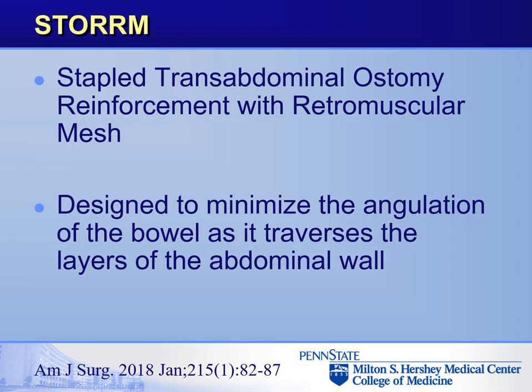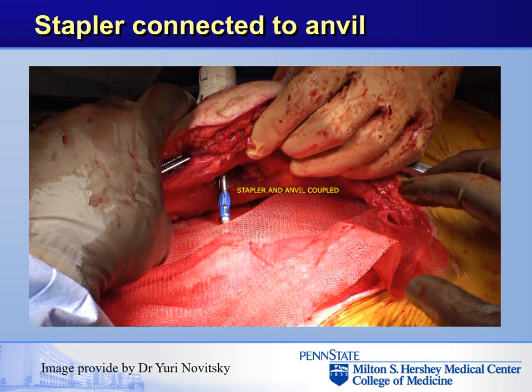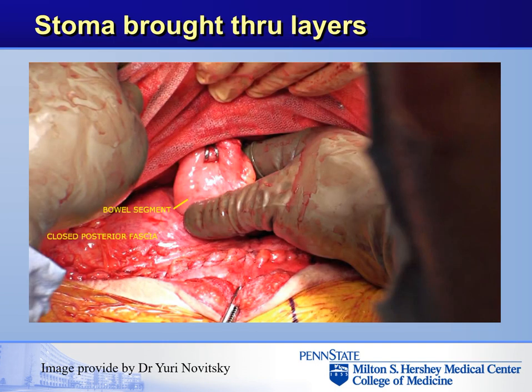To address that issue, Yuri Novitsky described a storm operation, which is designed to really minimize the angulation of the bowel as you come through all of those layers. This is done by essentially utilizing the anvil of an EEA stapler and utilizing that to come through the mesh itself and through the anterior layers of the abdominal wall. So the staple and the anvil are coupled, and when the staple is fired, you've essentially joined several layers of the abdominal wall together. This prevents friction and motion and potentially reduces the risk for angulation as the bowel goes through the abdominal wall. The bowel can then be delivered in a standard fashion and the mucocutaneous junction reformed.